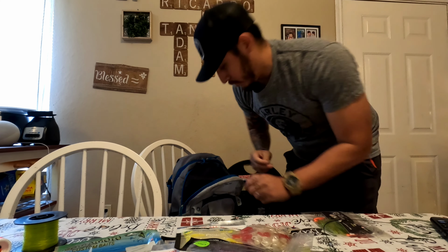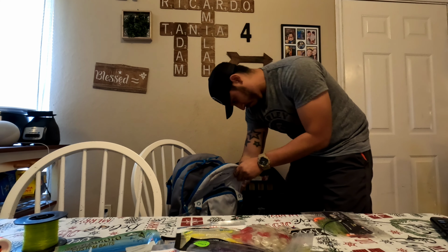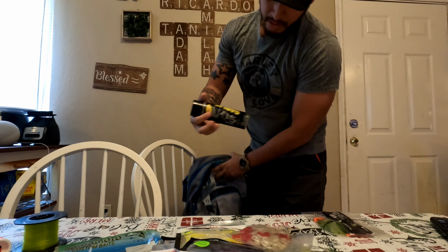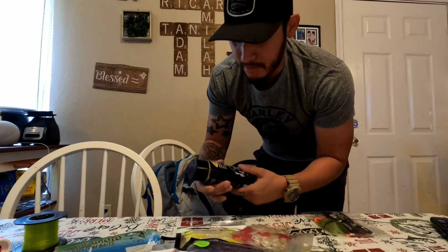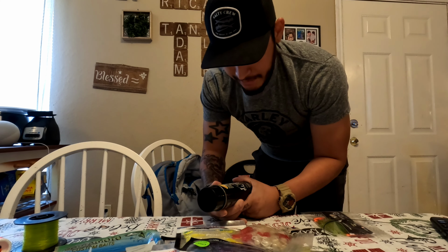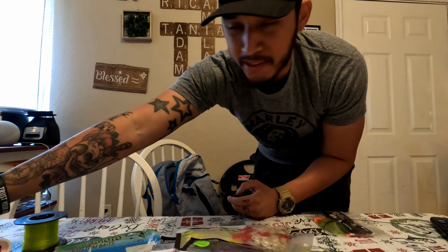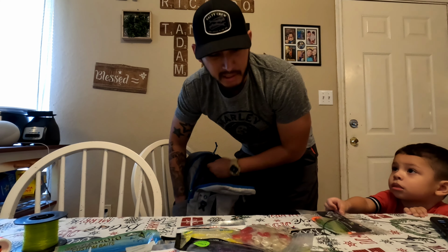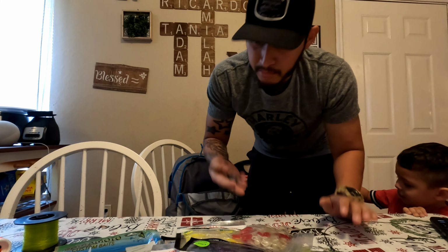Trellet, mosquitoes, pliers, the garlic stand. This one, I just bought it just to try it out. Not a fan of it. Has it worked for me? Not really, but I use it once in a while. It was like $2 at Academy. Change. More sinkers.